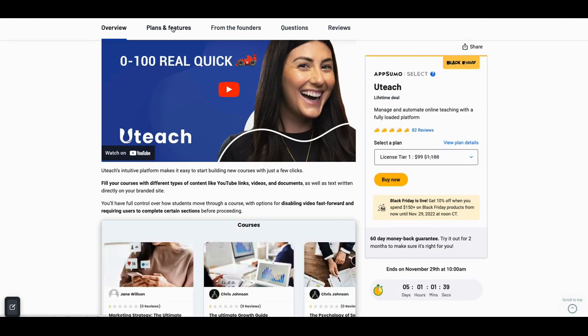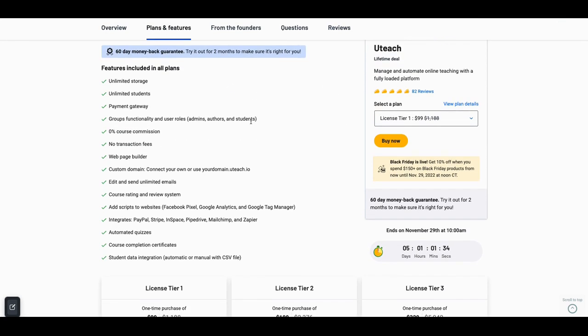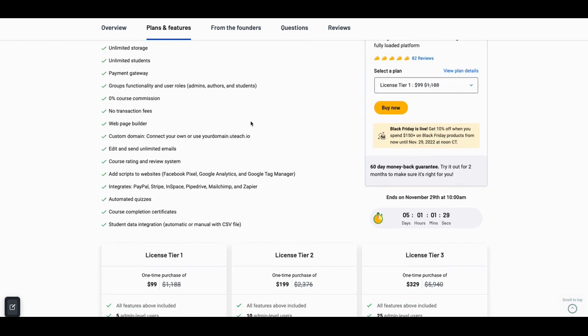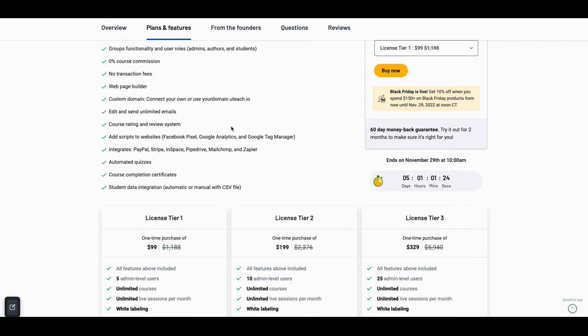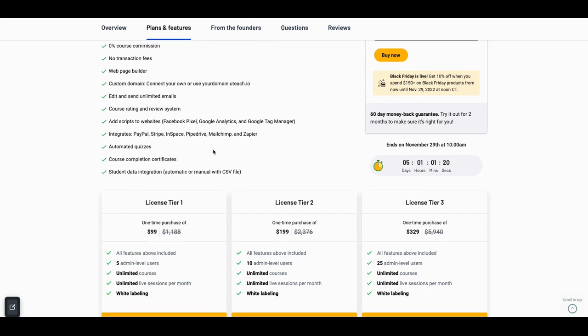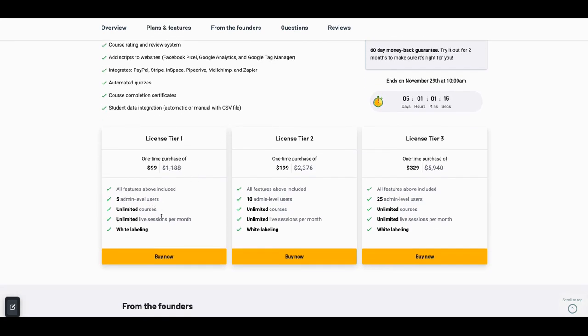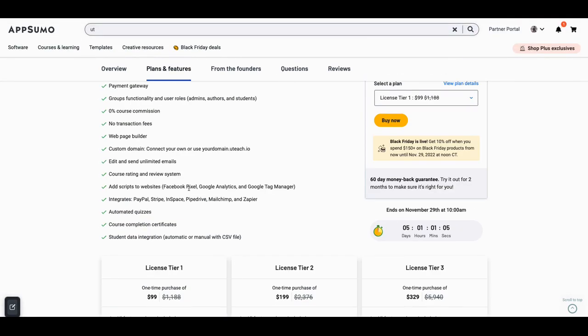What UTeach is giving you is unlimited storage, unlimited students, payment gateway, 0% course commissions, no transaction fees, and a web page builder. They both have a web page builder. This integrates with PayPal, Stripe, InSpace, Pipedrive, MailChimp, Zapier, automated quizzes, course completion certifications. Right. 5 admin users, unlimited courses, white labeling. You get white labeling for the first tier. To me, that's saying a lot. Right. So let's take a look at it a little bit.